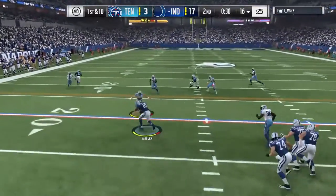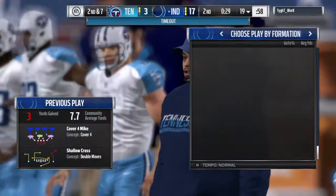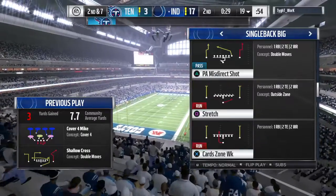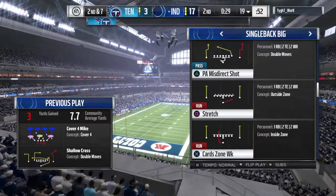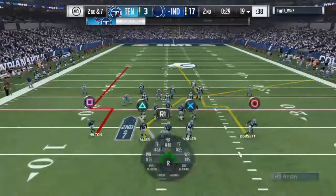Back to throw, Luck. It's a short one here, complete to the tight end. And the Titans going to signal for a timeout defensively. It's just their first, so they'll have 2 remaining here before we get to halftime. So they complete the pass, and now they face a second down.